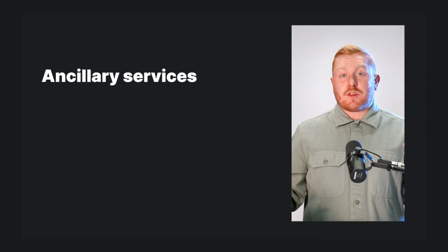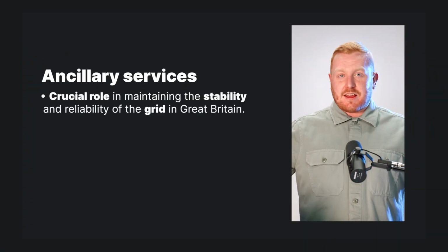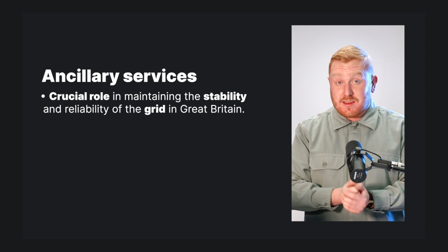Overall, ancillary services play a crucial role in maintaining the stability and reliability of the grid in Great Britain. The participation of various businesses in these services helps to ensure that the grid is able to meet the needs of consumers. Anyway, that's all I'm going to cover on ancillary services and the electricity market in Great Britain in general.